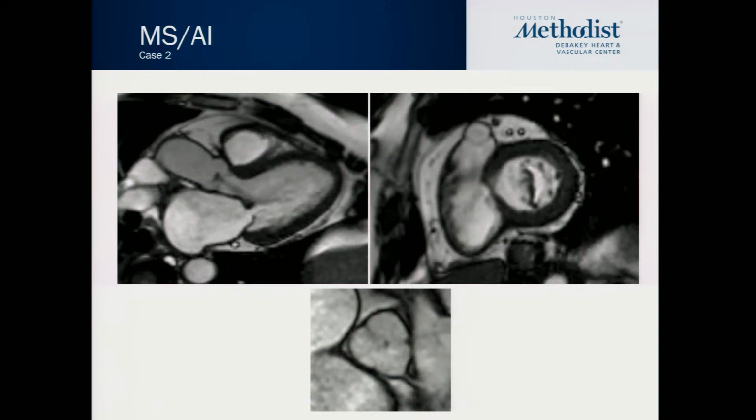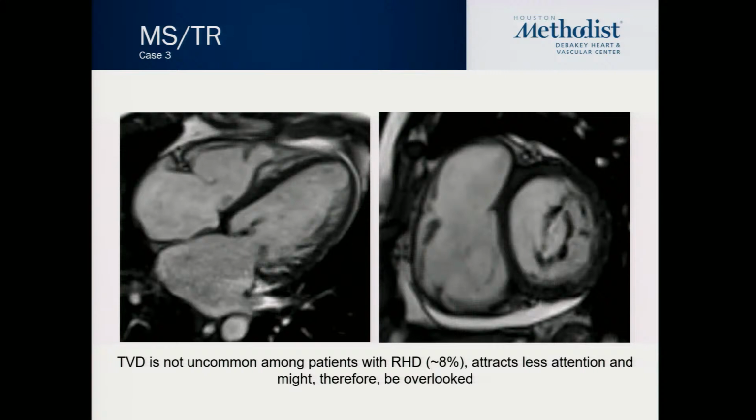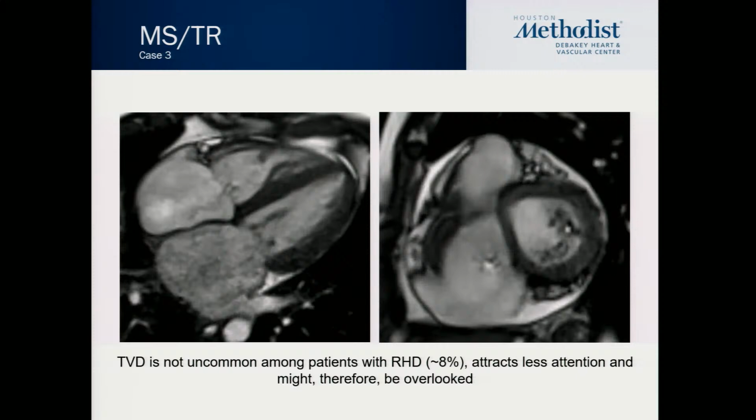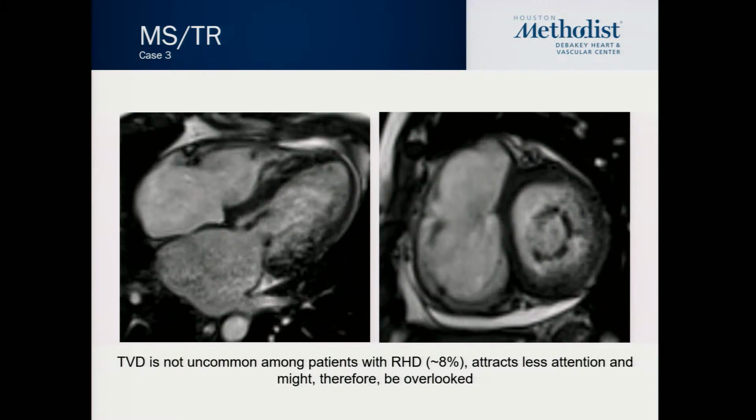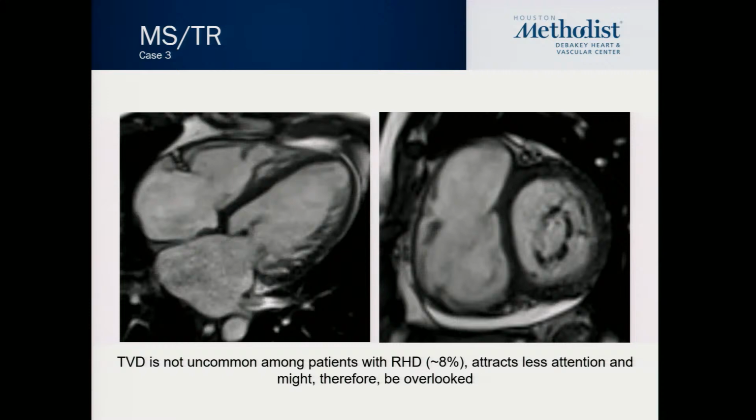Similarly, I wasn't aware of this, but in about 8% of patients in the literature, you can actually have involvement on the right side of the heart. This was a patient who has some thickening and retraction of the septal leaflet, which resulted in tricuspid regurgitation. So it is important when you see a case in the echo lab of mitral stenosis, and especially rheumatic mitral stenosis, that you examine all the other valves.